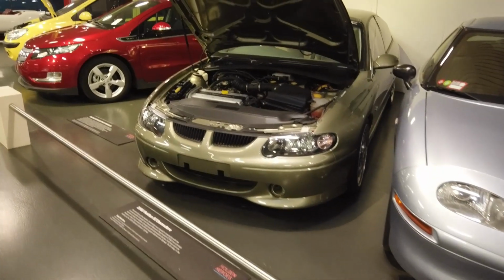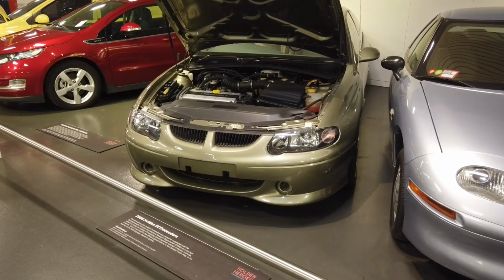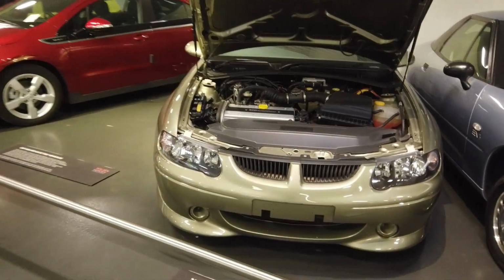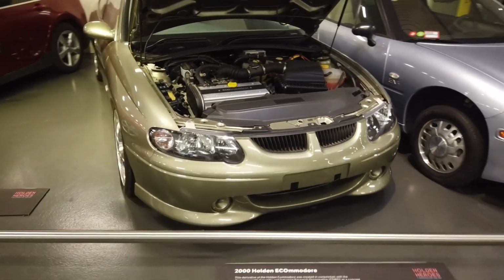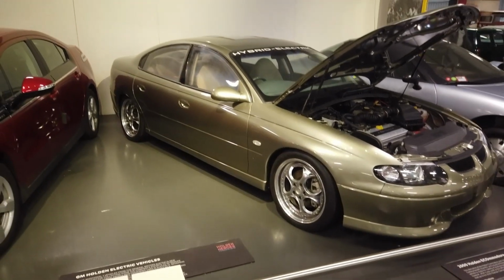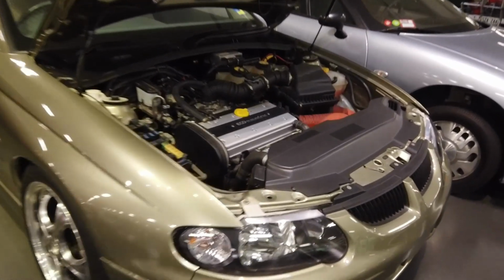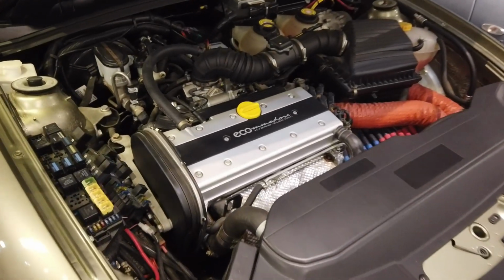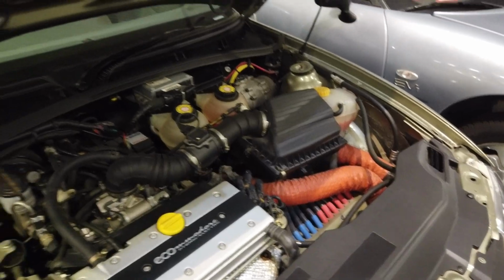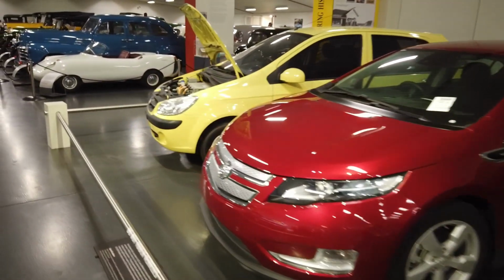Now here we have, and my son pointed it out, a hybrid Holden Commodore. And it's like a prototype. It's a 2000 model. So if you thought that Commodores never came out as a hybrid electric, well, they did. And I'll just show you what the engine looks like for those who are into the mechanics of a vehicle. So there you go. And this is just a section of electric cars.